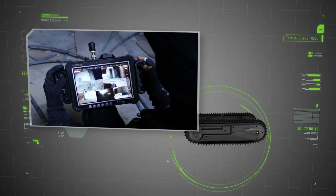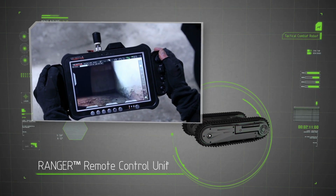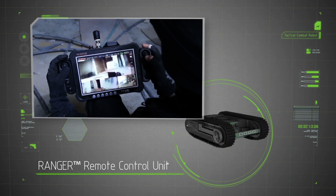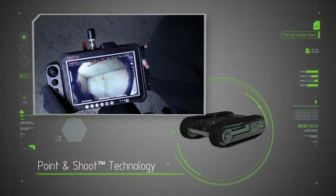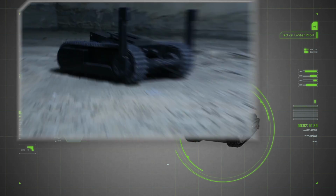The DOGO is easily operated by the Ranger Remote Control Unit, which includes a user-friendly interface with point-and-shoot technology to quickly acquire the target with a simple touch of the screen. DOGO, the tactical combat robot.